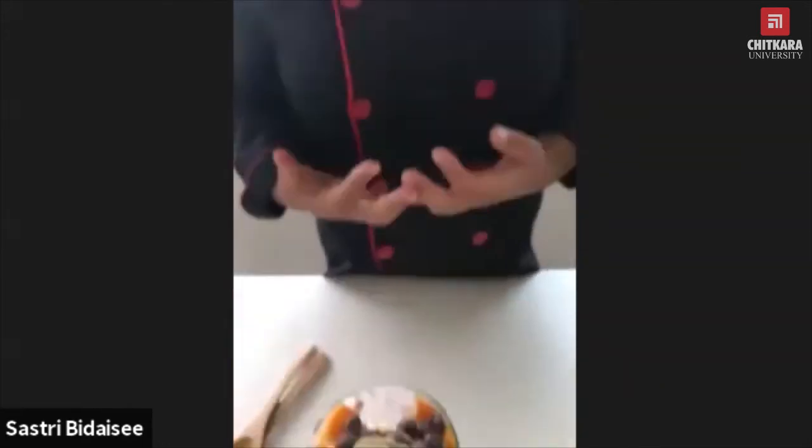You get the sweetness of the water of the mango, the creaminess of the yogurt, the crunch of the granola. You get the bitterness of the semi-sweet chocolate.